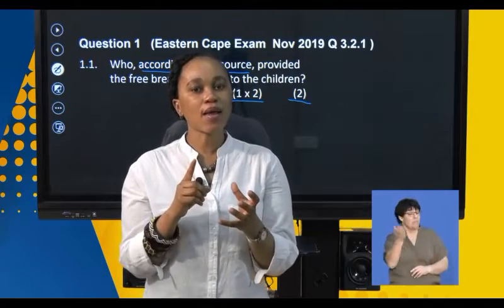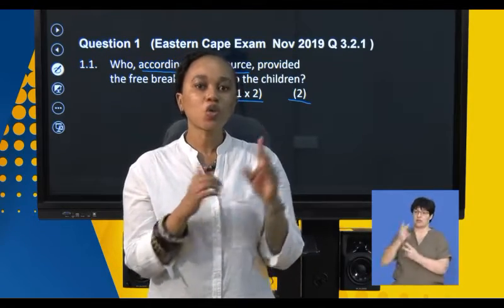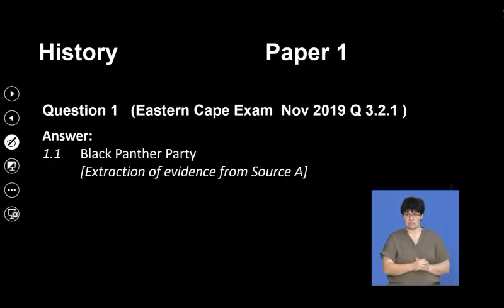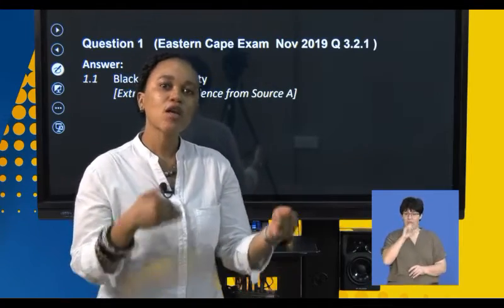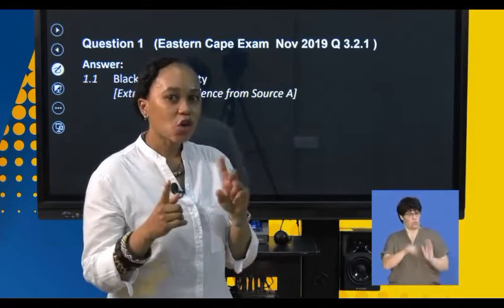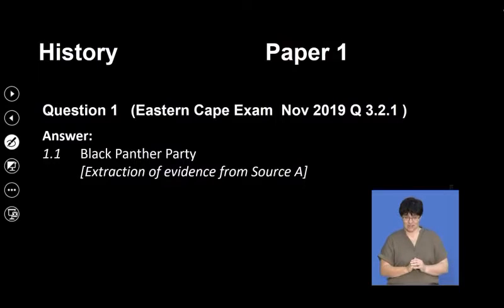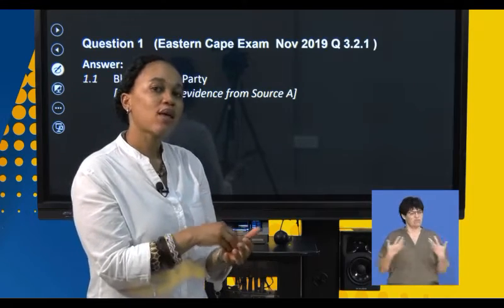Remember, guys, I told you before the break, the importance of reading the questions before reading the source. So if you do that, you will know what to do when you read the source. Now let's look at the answer to this question. So you can see it's the Black Panther Party. So we got that information from the caption of the source and the source itself. Throughout the source, they were telling us the reasons why the Black Panther Party launched its breakfast program. And remember I told you about the mark allocation, that you are expected to only give 1 point. And you can see here, it is the Black Panther Party. And the skill there is the extraction of evidence from the source. That means that comes straight from source A that we read together before the break.